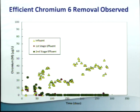We looked at a number of different contaminants, including chromium-6. Coming in, you can see there in the yellow triangles between 30 and 50 micrograms per liter. You do see a little bit of an acclimation period right at the beginning while the bacteria are acclimating. But within a couple months, we saw a complete removal of that chromium-6 down to the detection limit of 0.01 micrograms per liter.